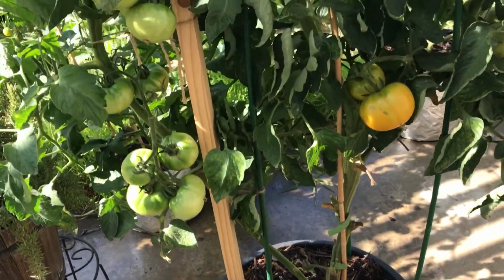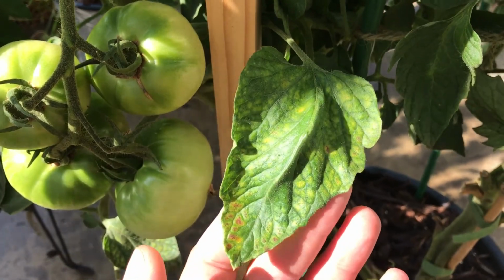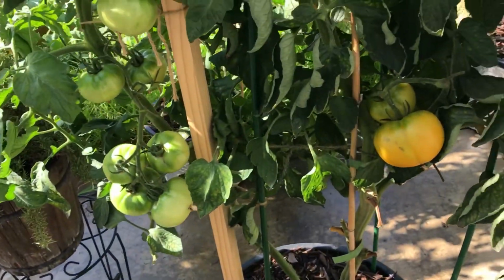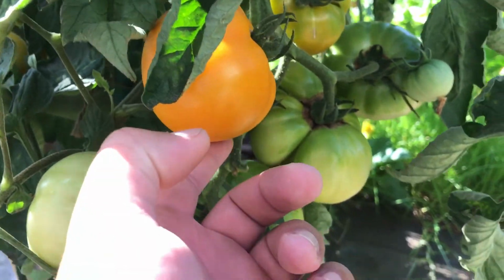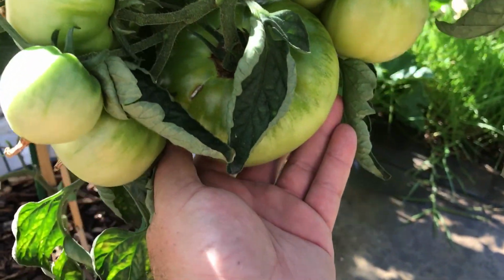Yeah, it's just wanting to go, but see, all my tomatoes are starting to get this kind of funky coloring on the leaves, or early blight, or leaf mold. You know, it's been bad. But another 2 days or so, this one will be ready. This one's a nice one.